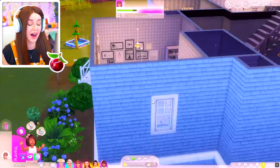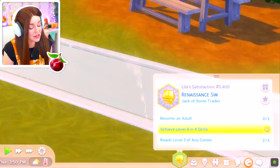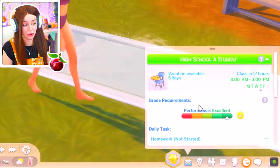So how are you doing, my love, in terms of all of your challenges, your lifetime aspiration? You've got to become an adult. Is it young adult? Does young adult count? I don't know. We've got to reach level 3 of any career. It's already saying you're doing 2 out of 3 of that, which I don't really understand. Like, is it counting my high school career because I'm an A student?